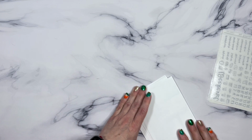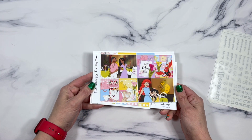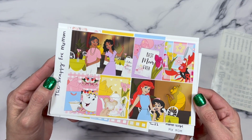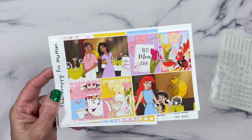But if you do want to see what you are getting this month, or you are looking to sign up, here we go. So this month's theme is my mom. Oh my gosh, isn't this just the most adorable thing ever? It is absolutely stunning. This kit is beautiful. The colors are fantastic. It's beautiful. I don't know if my lighting is doing that well.